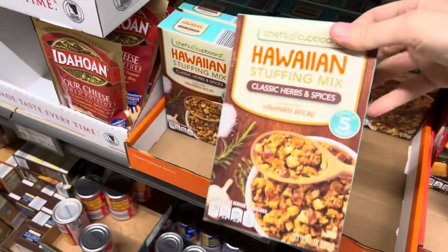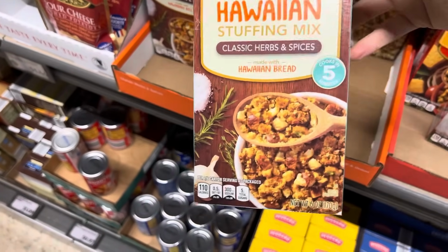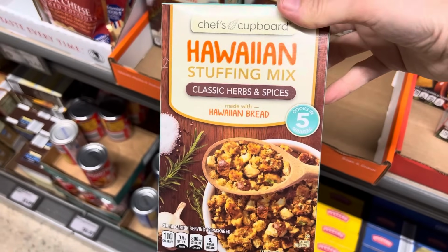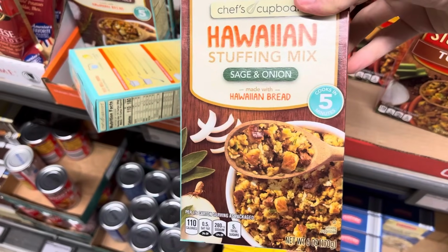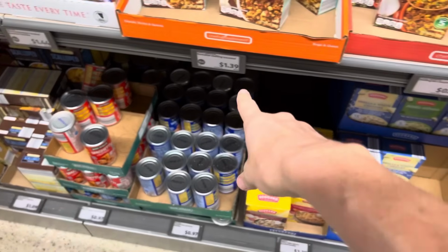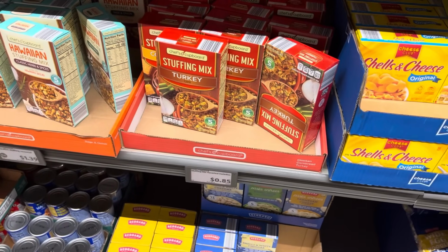Hawaiian stuffing mix, you guys, made with Hawaiian bread. I think I saw this last year too. It's probably been around for a long time. I'm just recently noticing it though. Classic herbs and spices, you can do that one, or you can do sage and onion. Cooks in 5 minutes, just like your regular stuffing does. $1.39 for that one. If you want the traditional, they have that, but that's just a given. Of course they have that.